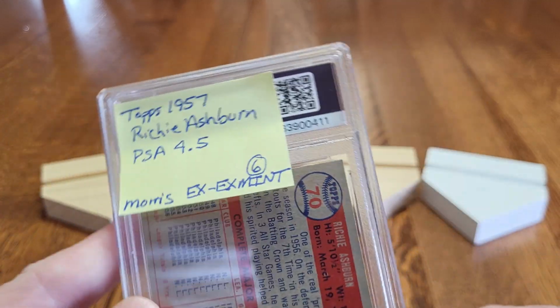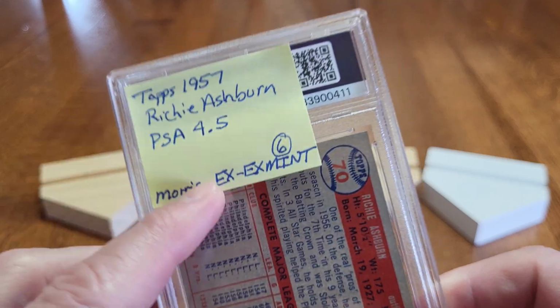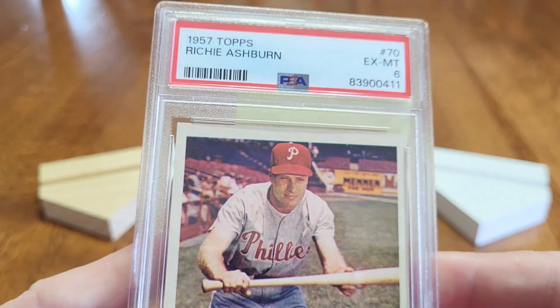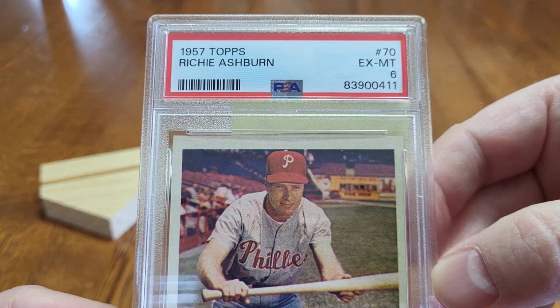And I thought 4.5 on that one. Seller thought it'd be a little bit better than that. What did we end up getting here? Oh, a 6. Shocking. Okay. It's good to be wrong. In this case, anyway.